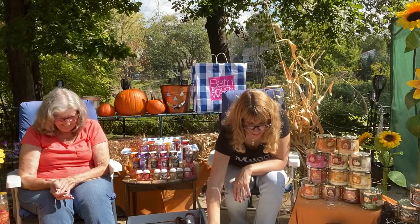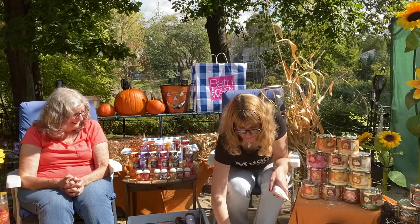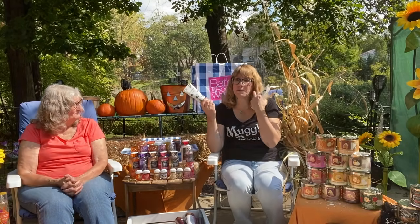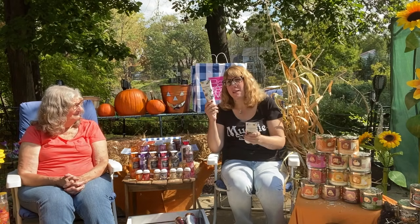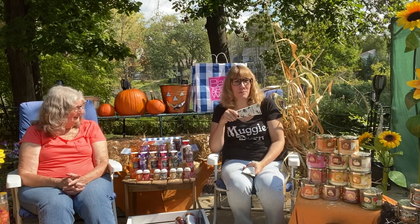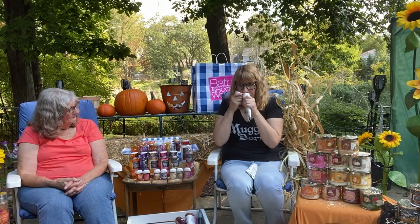I know. So then we got, I don't even know if these count as fall, you guys. This would actually bring us up to, this is kind of interesting, 21, 22, 23. This would bring us up to 23, and then the pumpkin pecan waffle would be 24. So, I don't know. Are these fall, you guys? These came out kind of as rogue scents.